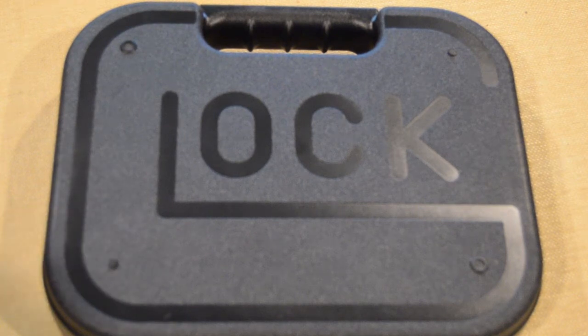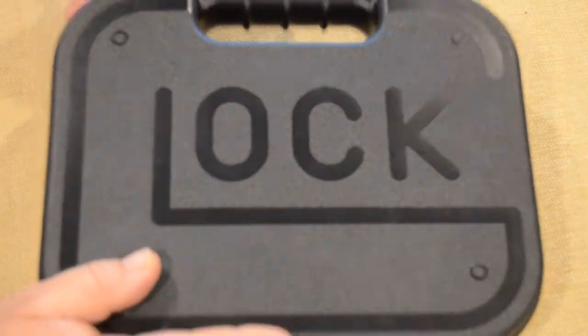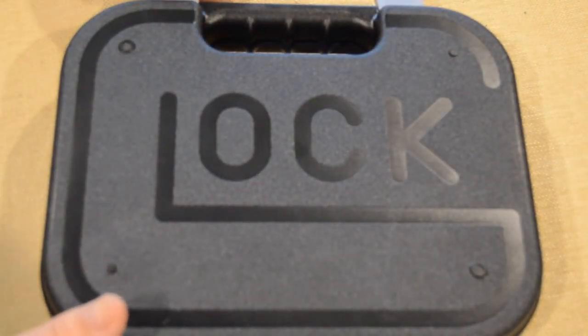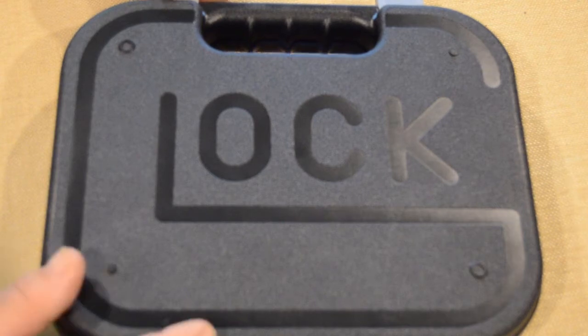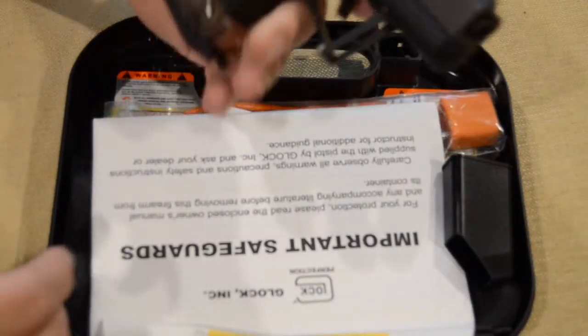Today, it's a Glock. Not just any Glock, this is a Glock 43. Can't get a Glock 43 in California. Why can't you get a Glock 43 in California? I don't know. It's the same design as a Glock 17, Glock 19, Glock 26, Glock 27, but for some reason, you can't get a Glock 43 in California.